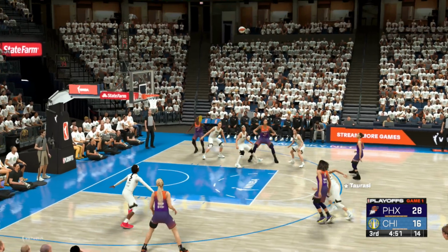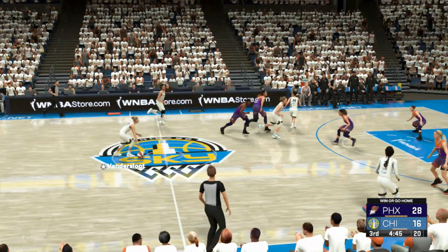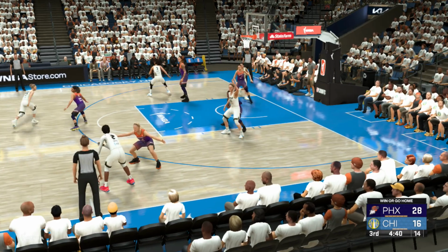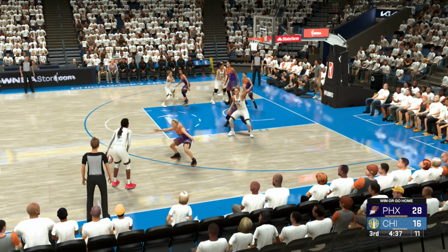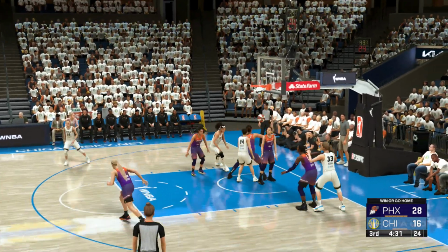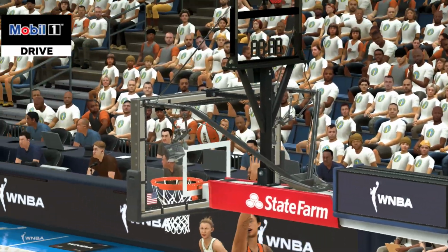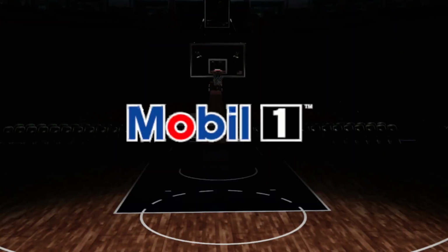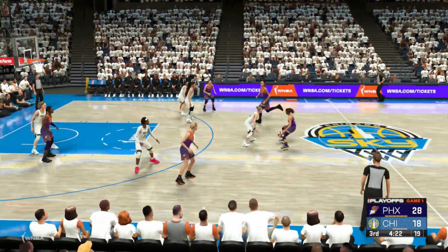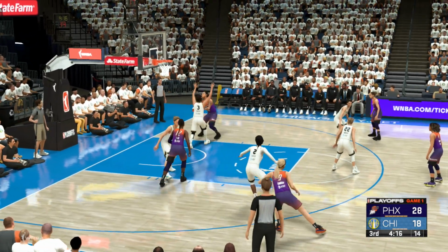Taurasi outside. No good on the three. Here's Chicago now. A 12-point game. Copper outside. Pass to Quigley. It's easy to see Copper's phenomenal fundamentals. When she sees a wide-open shooter, she makes sure they get the ball. And no lack of aggression on that move. And that's good enough for the 2K drive. I like that determination, trying to do everything to keep this game within reach.